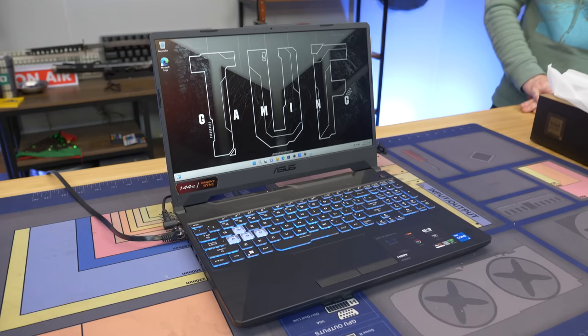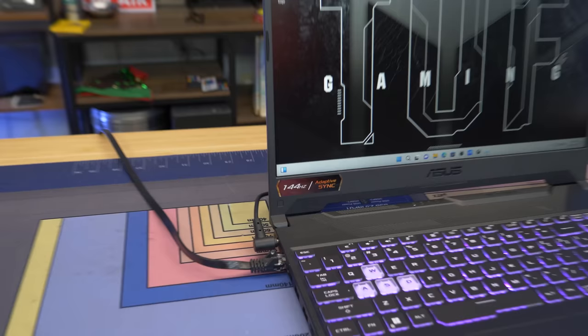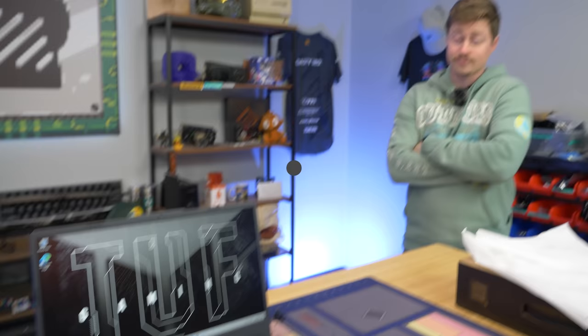Yeah, so what we're gonna go ahead and do is install some games and see how it performs and see if it can fully take advantage of that high refresh rate display. And then we'll decide whether or not we should do the upgrades and go from there.